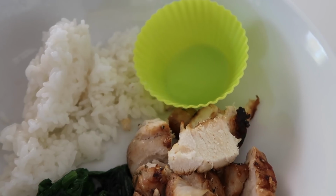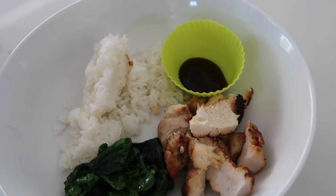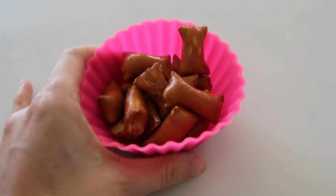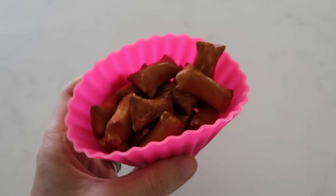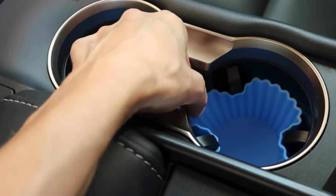Up next are these silicone cupcake liners. And you know what? I haven't baked a cupcake in like 10 years. So why do I love these so much, you ask? Well, let me tell you. These can be used in so many different ways. I personally like to use them for sauces and condiments. I make chicken and I like to dip it in barbecue sauce, teriyaki sauce. You can get the larger size version of these and it is perfect for snacks. So for Carter's snacks, for my own snacks, the larger size one fits perfectly in the cup holder of your car. So it will prevent spills from drinks going into the cup holder of your car.